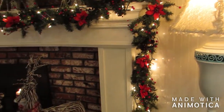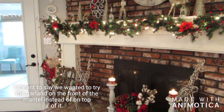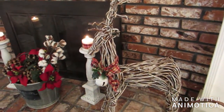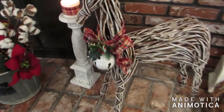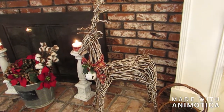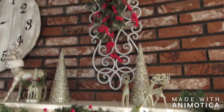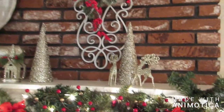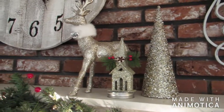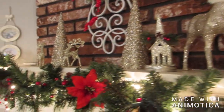And then here's our fireplace. We put the mantle, kind of tried to get it more on the front instead of on top. These deer came from Goodwill a couple years ago. I just made a little bow and bell, and I brushed them with white because we have that old brick and they didn't really show up that well being brown, the brown twigs. And then this stuff mostly up here came from the 99 cent store or the dollar store. Just really have some nice stuff this year. And I kind of did the same thing on this side.